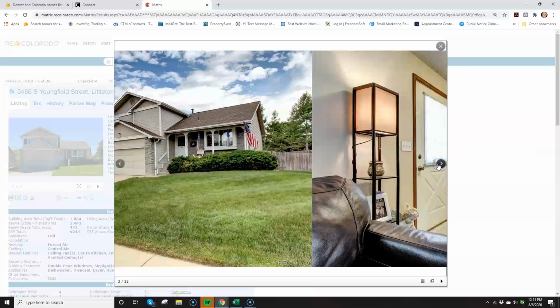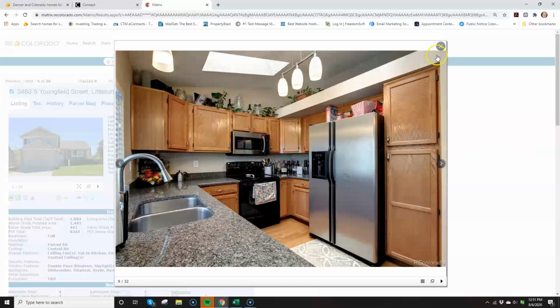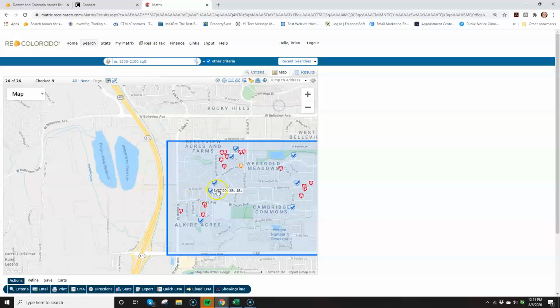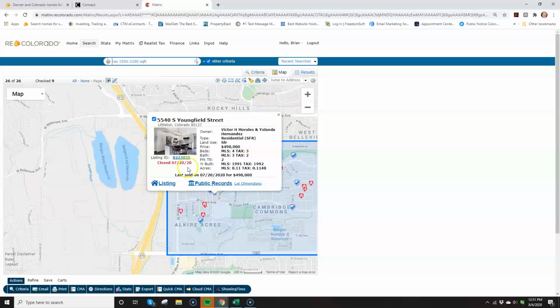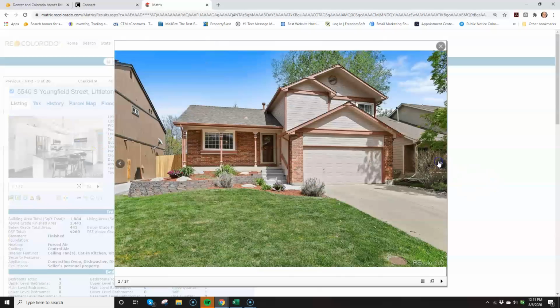So we're around that 460 mark. Being that this one is really nice and it doesn't need a lot of money, I would say let's push this value to 460, 470. Is it going to sell for that? Probably not. Here's one for 480.